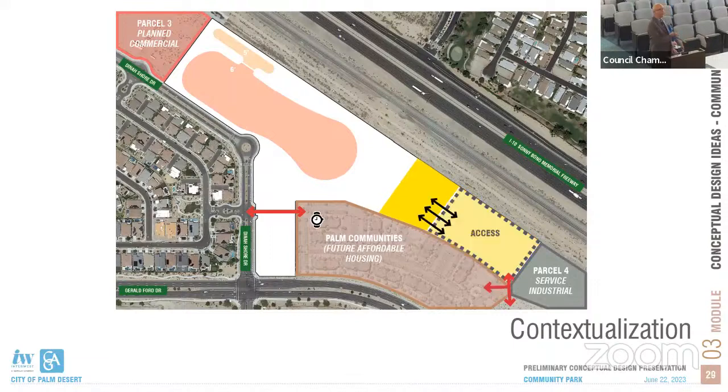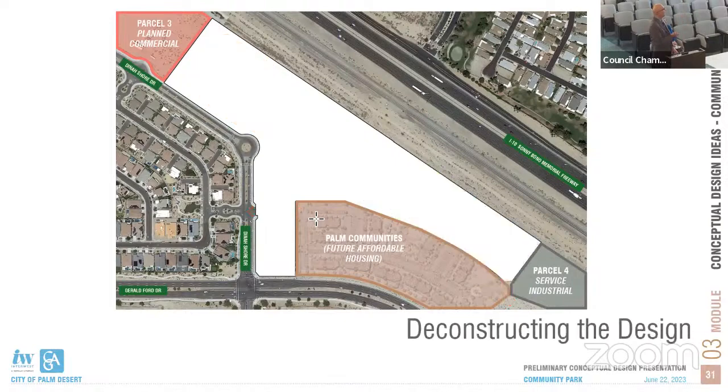So we thought that by bringing access and by bringing levels of connectivity and programming, we were able to ease a lot of the concerns that we had with regards to safety, because now we're able to provide an opportunity for police department, even fire rescue, to be able to get access to that portion of the park that was a little bit more inaccessible.